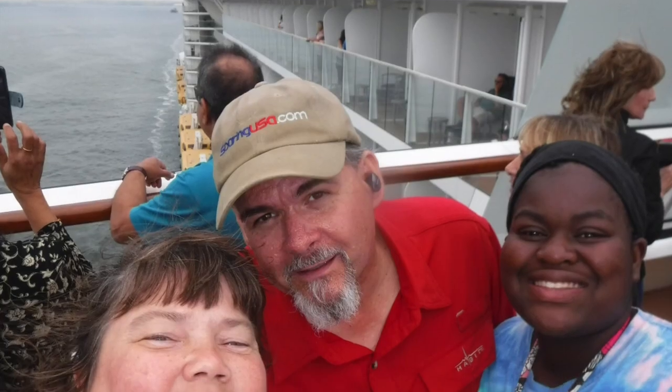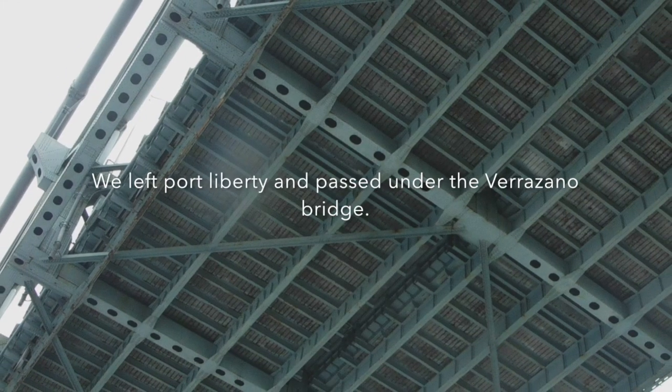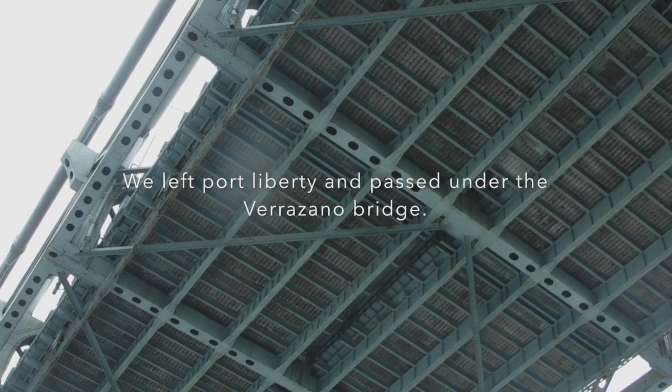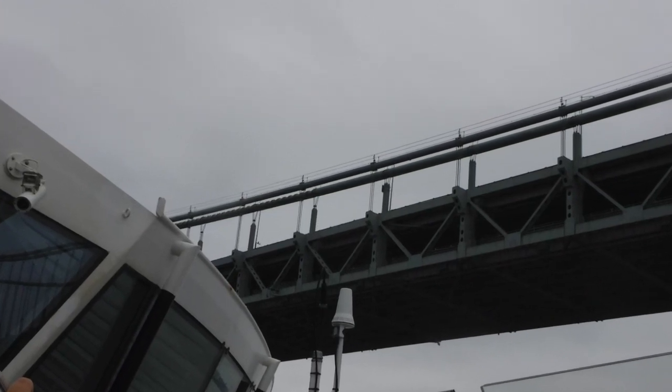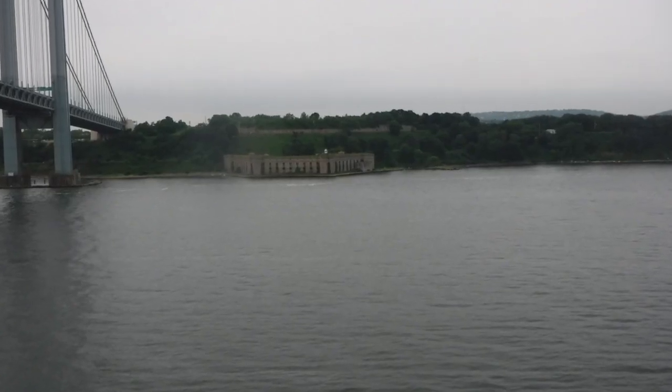Left from Port Liberty in New Jersey on a very cool and foggy June day. We were lucky that in port our balcony faced towards the Statue of Liberty, and I'm sure that on a clear day this would have been a wonderful sight. Leaving New Jersey, the Anthem of the Seas has to add ballast to the tanks to lower the ship so that it can pass under the Verrazano Bridge. It's an interesting send-off.